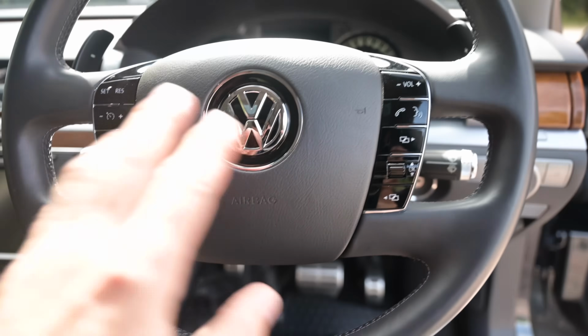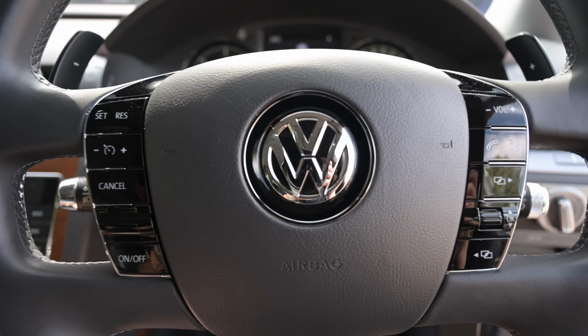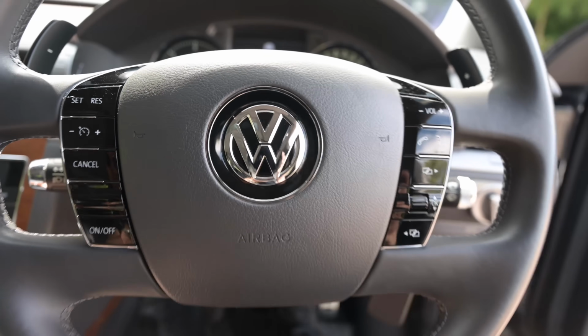Jumping back to the steering wheel though, we have got our horn in the centre. Pop the power on and we can quickly give a horn test. Well, that's what an ultra-luxury horn sounds like. It's quite subdued, to be perfectly honest.